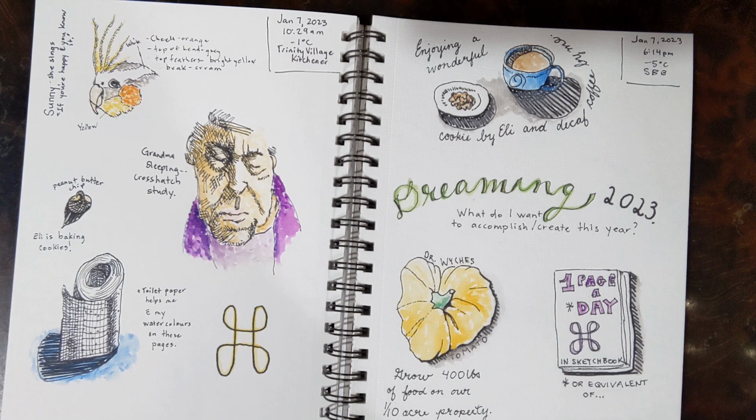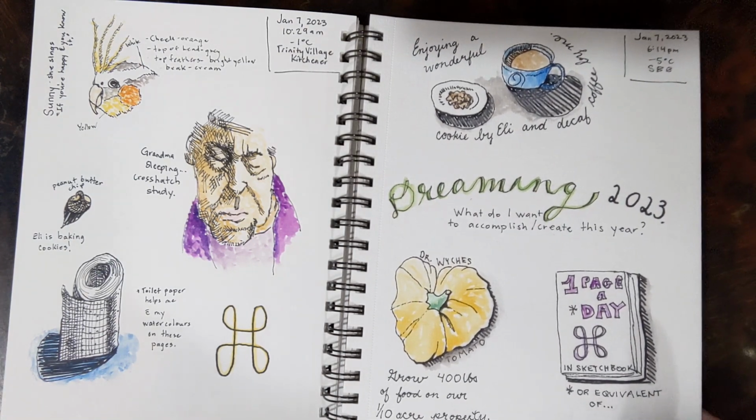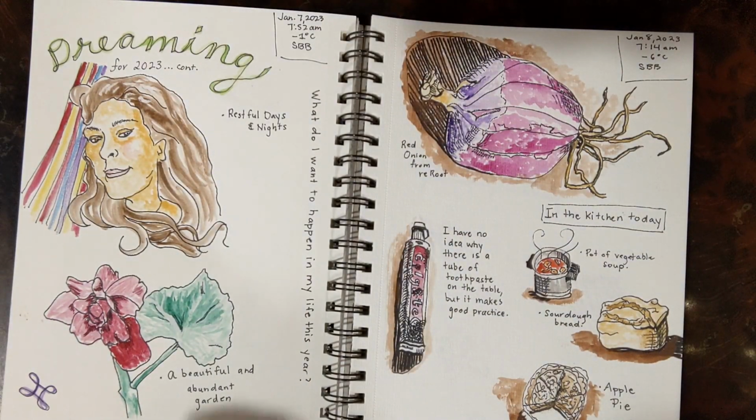And another piece of the Dare to Dream exercise. What do I want to accomplish or create this year? I would like to continue with our goal from last year, which is to grow 400 pounds of food on our 1/10 of an acre property. And I'd like to do a page a day or equivalent in the sketchbook. Well, not this one because it's full now, but in a sketchbook. The dreaming continued. I want restful days and nights and a beautiful and abundant garden.